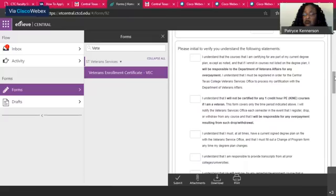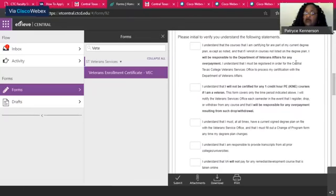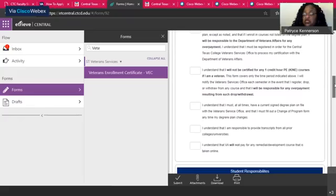And this is very wordy, so I'm not going to go through all of this. Now, a lot of this information, you have to initial by each one of these statements. You will see this information every single time you fill out this Veterans Enrollment Certificate. The reason is that every time you sign up for courses, every single semester, VA wants to make you aware and make you understand that VA is not going to pay for certain courses. For example, if you are a veteran, they will not pay for 1 hour PE courses.